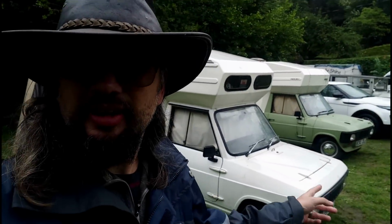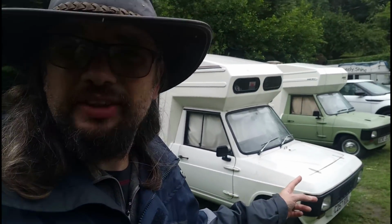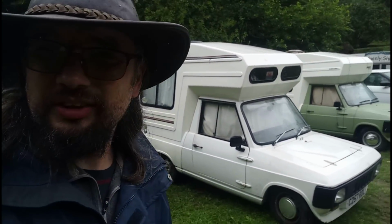So I've made it up to the Llangollen Motor Museum where it's pouring down with rain. You can see a nice LDV 400, one of my favourite vans, parked up in the bushes there. But I'm mostly here because the Reliant Kitten Register are having a meeting. So there's Fox campers. I mean, how delicious are those?